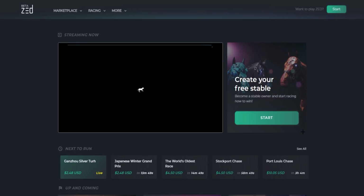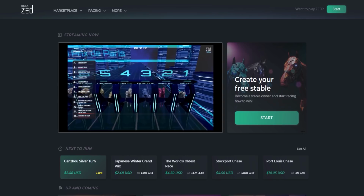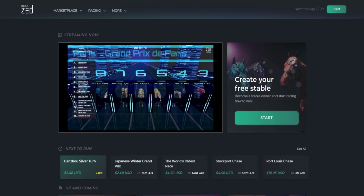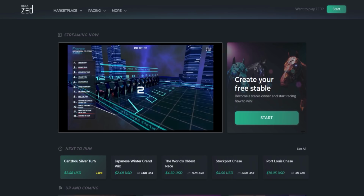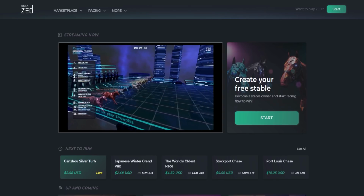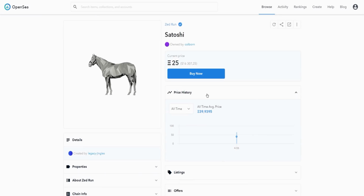Alright, so there are over 10,000 racehorses sold, over 450,000 US dollars won in prize money, and over 500,000 US dollars in OpenSea trades. The highest racehorse was sold for 40 Ethereum. You can see it over there. The current price is 25 Ethereum.